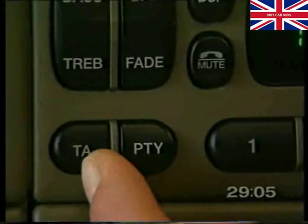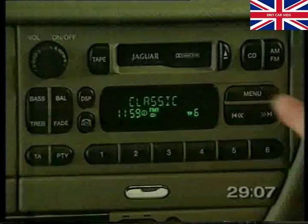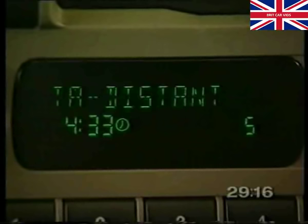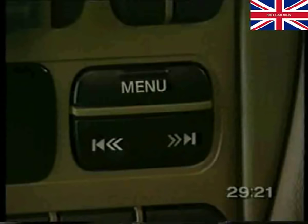Press TA to cancel this feature. Press and hold Menu to program the type of traffic announcements you want to hear. TA local for stations nearest the car, TA distance for all stations within the radio's range. Press Seek Tune to make your choice.